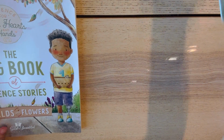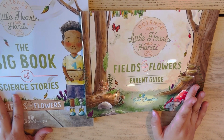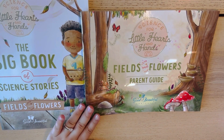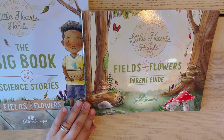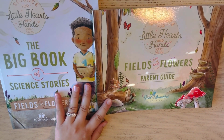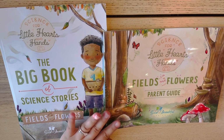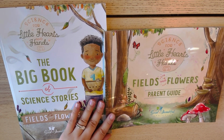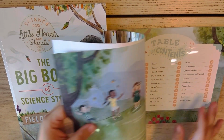From there, for my kindergartner, I jumped into The Good and the Beautiful. This is the Science for Little Hearts and Hands. I have used their math in the kindergarten level and their level 3 language arts, which were really successful for us. So I thought, let's just try this, use it as a unit study. She can come in here and pick a quick lesson and we can see how that goes.